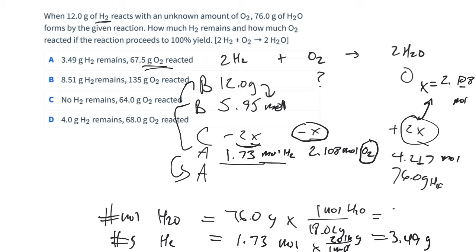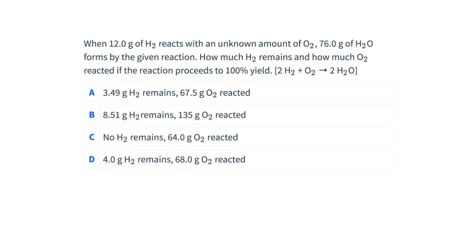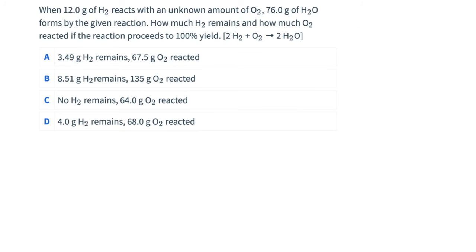But think of your X's. We have to go with that reacting unit of moles or molecules whenever we're thinking of those X. Okay, now I have this example where I was thinking the number 3.49 was going to come out. Copied here again so I can think through this maybe a second way.